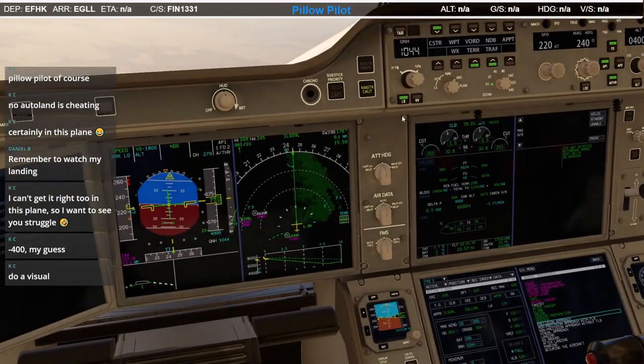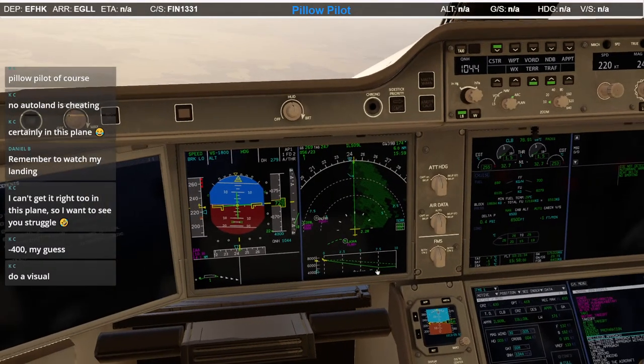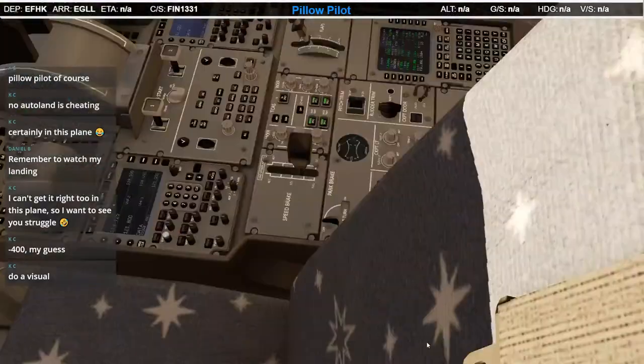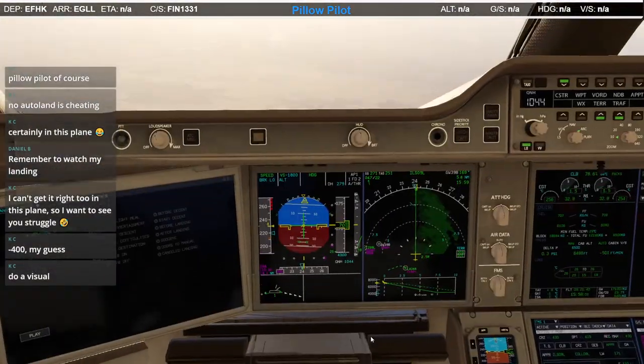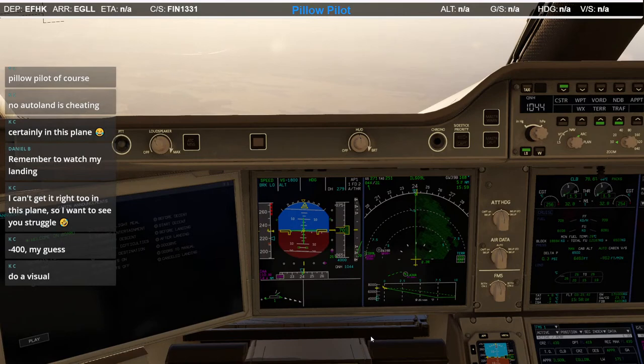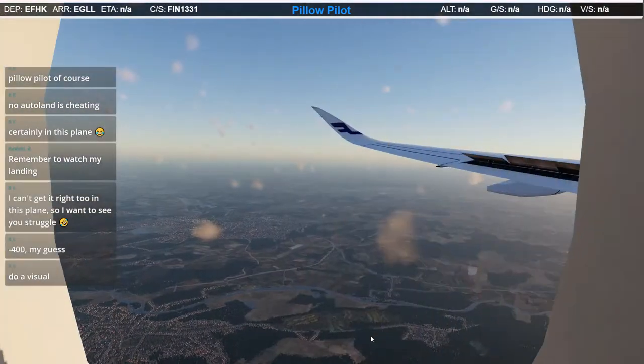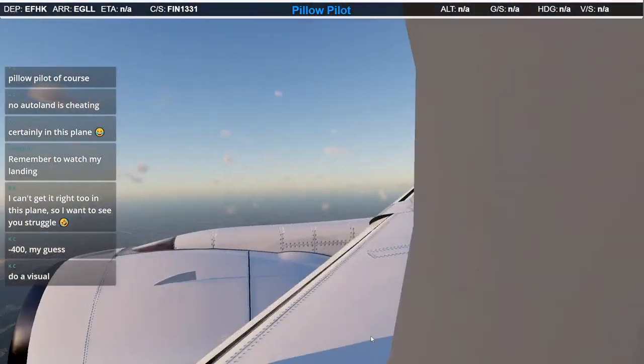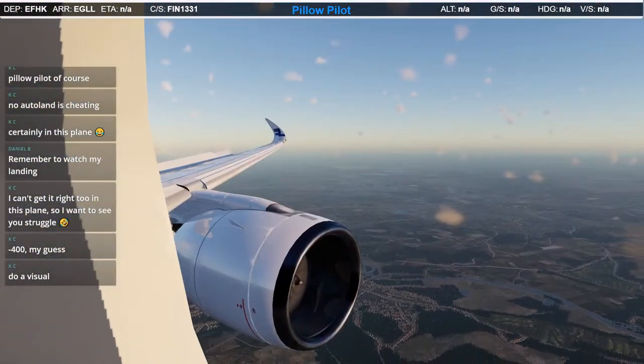What's the warning for? Drag required, I'm assuming. Let's get that drag out. There are the spoilers out. They ruin the lovely shape of the wing, but sometimes needed.